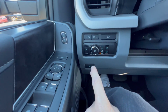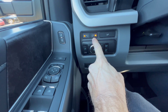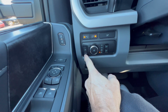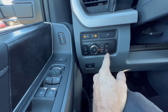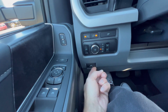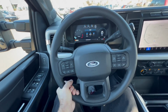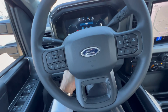Now as we come down over here, we can turn on our heated side view mirrors. We can let the tailgate down. We can turn on our bed light. We can adjust our headlights, turn on and off our fog lamps, brighten or dim our dash. And here we have our electric parking brake down here. Now this wheel is a manual tilting and telescoping wheel. So Ford has you covered there.